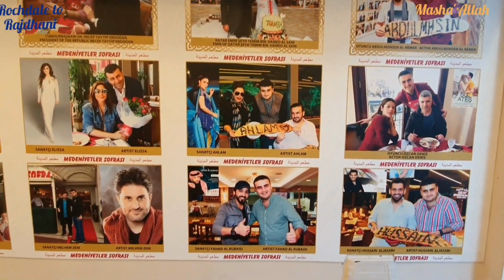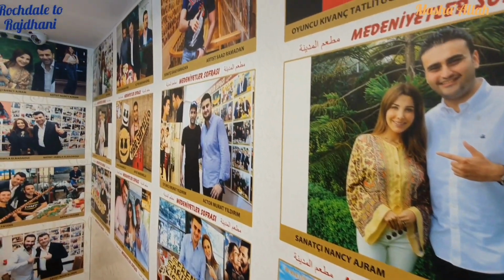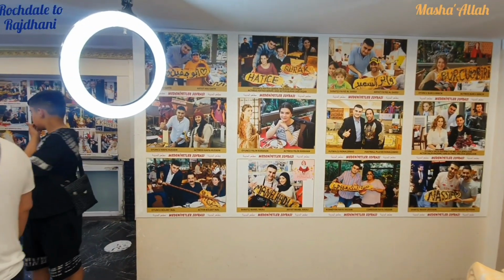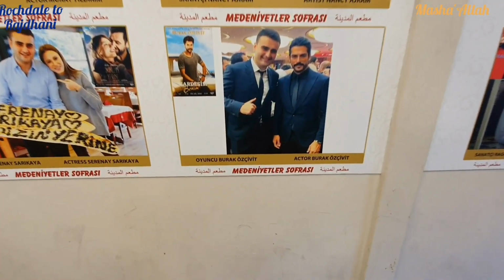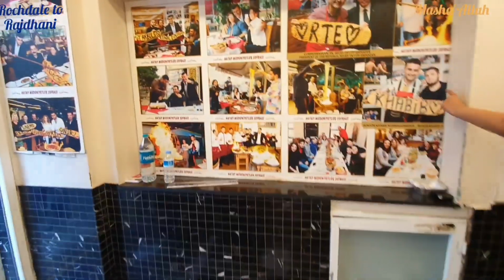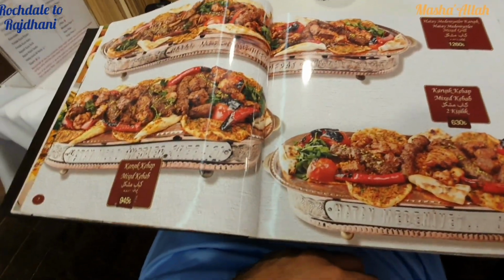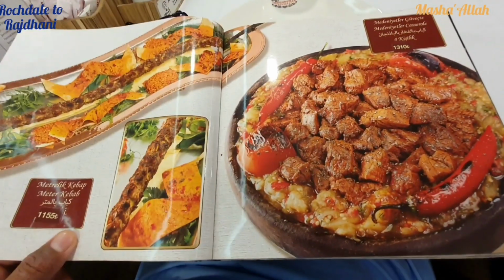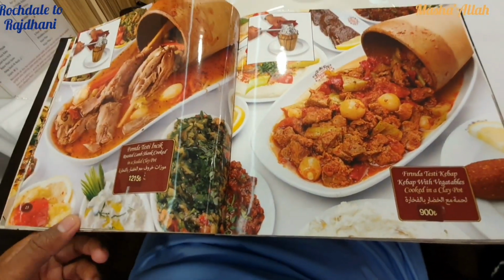We're in CZN Burak's restaurant. Come here to eat. Look at all the famous people that come here. Choosing some food now. Can't make our mind up. Look at that. It's crazy. Too much food to choose from. At CZN Burak's restaurant. The most famous guy.